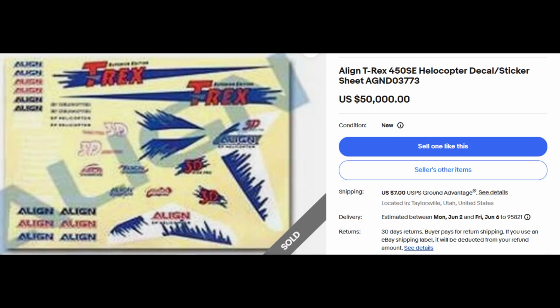It looks like it's some kind of decal sheet. T-Rex decal sheet for something. Helicopter? I have no idea what this is. But whatever it is, it sold for $50K, which is insane. I don't know what any of this means.